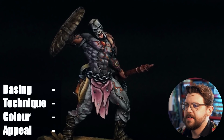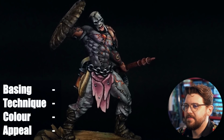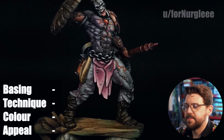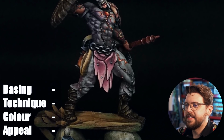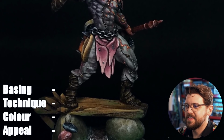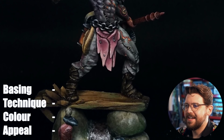Here we go. Oh, what is this? Looks like some kind of thing you'd meet in Skyrim. It looks awesome. Like a Draugr monster. I don't actually know what it is, but it looks cool. Basing, let's talk about that first. That is sensational. Kind of standing atop some weird little watery inlet in a cave or something.